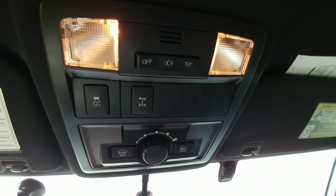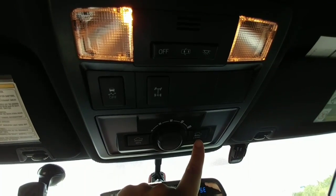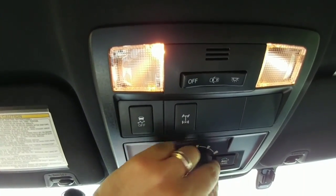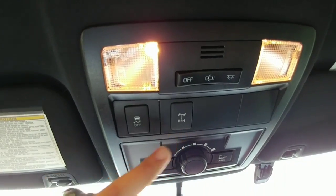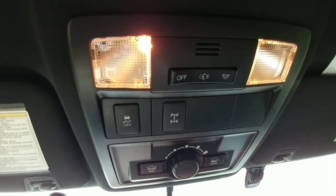Here's your overhead console. Some of the buttons I was telling you about earlier. You have your crawl mode, which toggles through the various pre-selected modes for crawling assist, as well as your multi-terrain select mode. And here's your knob to control the different types of terrains you might be driving over. Locking rear differential, as well as your traction control. Your traction control also has multiple selections for going over different types of terrain.